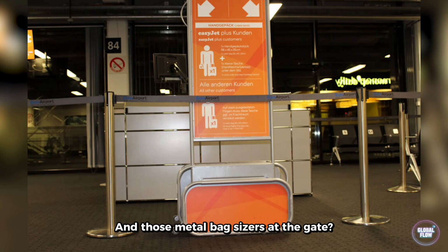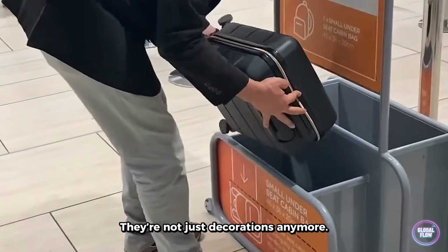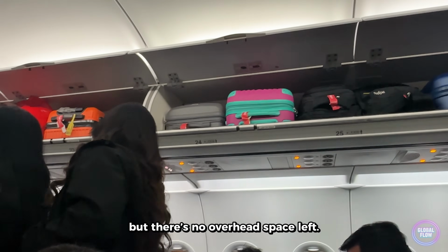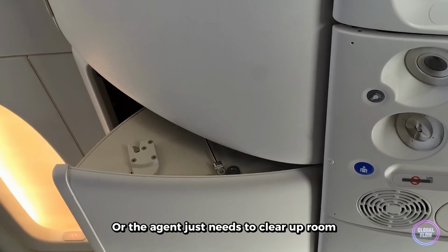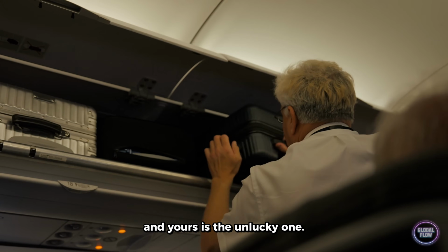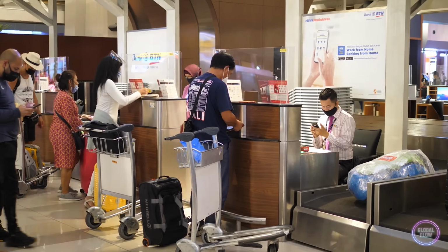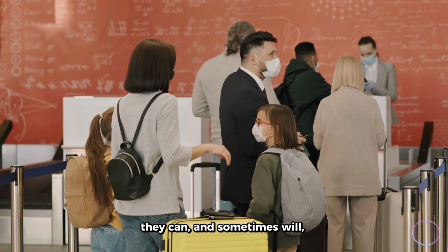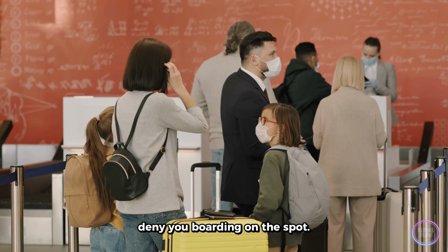And those metal bag sizers at the gate? They're not just decorations anymore. Now, sometimes the bag actually fits, but there's no overhead space left. Or the agent just needs to clear up room, and yours is the unlucky one. Whatever the case, if you refuse to check it, they can, and sometimes will, deny you boarding on the spot.